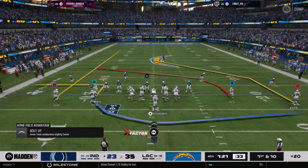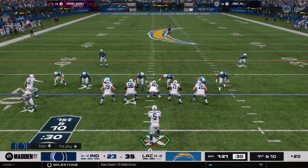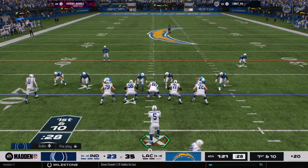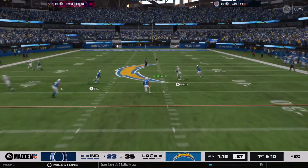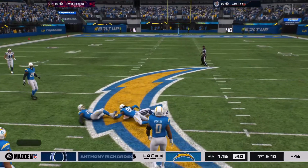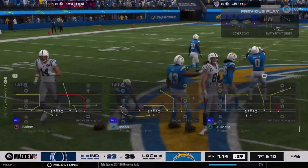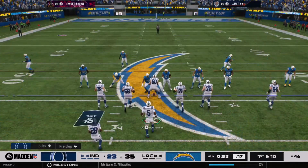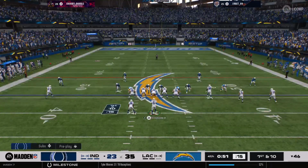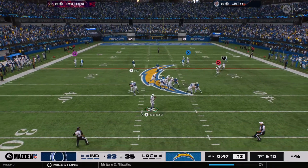They'll come up for 1st and 10. From the gun, Richardson. Down the field, he's got Warren. And he'll be taken down all the way up past the 45. All 3 timeouts still remain. They'd love to use them on the defensive end, but here comes 1st and 10.